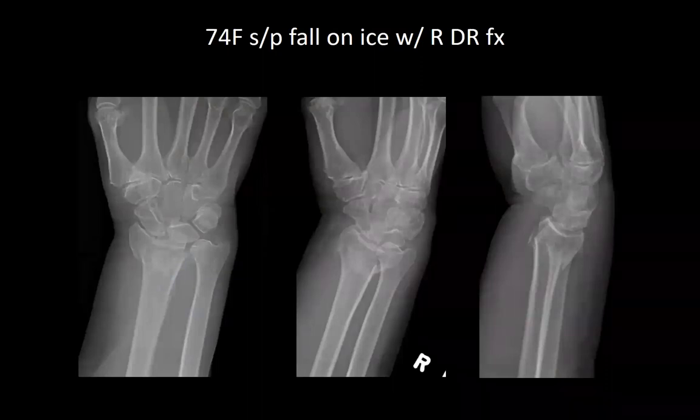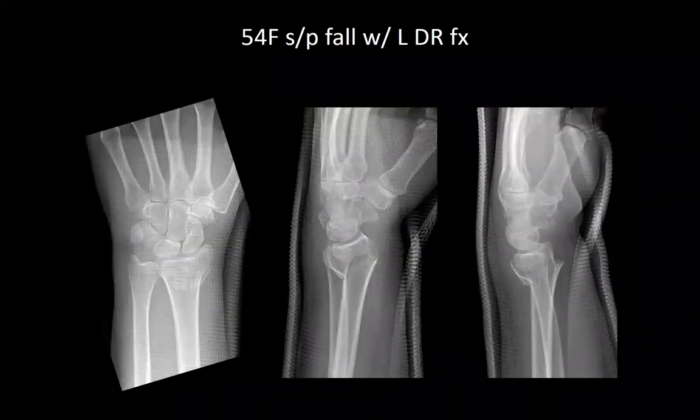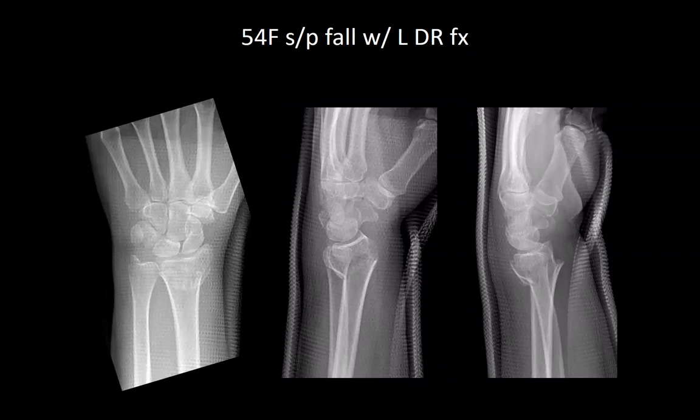Jeremy, just a question on this one. This is a pretty straightforward extra-articular fracture. Sure. How far out did she present to the office, and was there any consideration of a closed reduction and splinting followed by casting? Yeah, very reasonable.